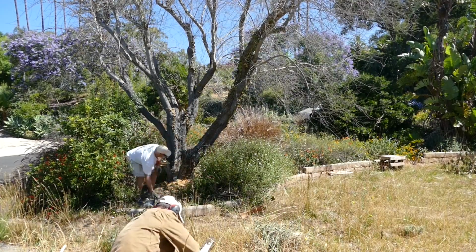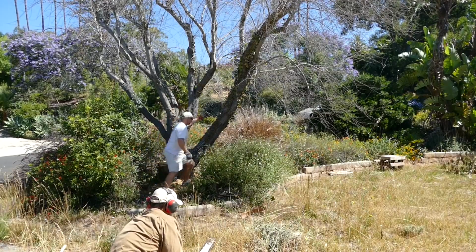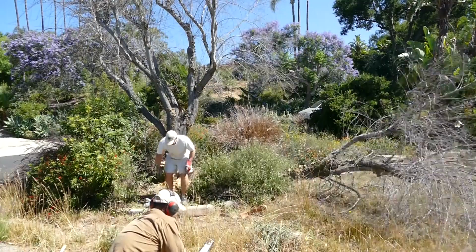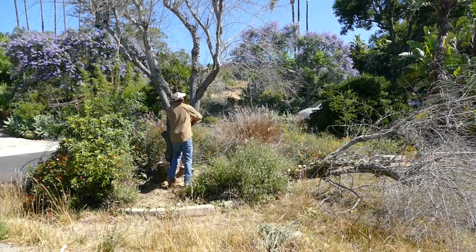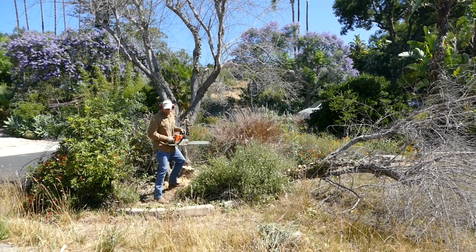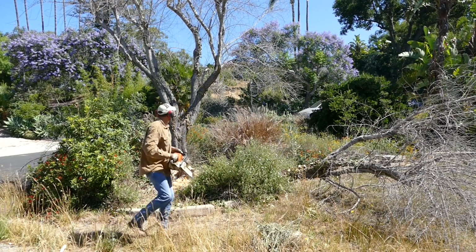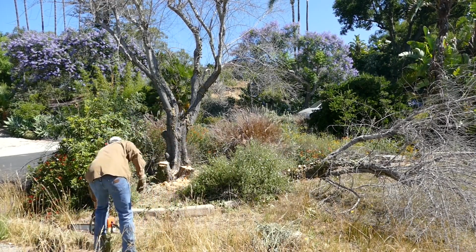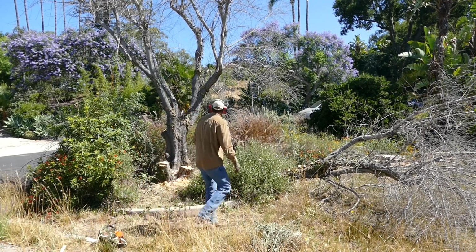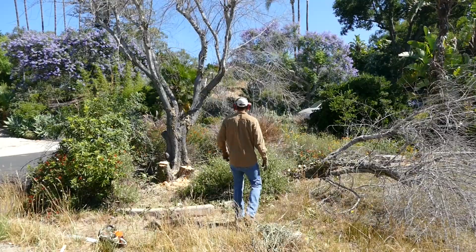It's going. All right, the tree. Oh, we didn't need this anyways. That's about to go. I think the table might be in the way. Oh. Uh-oh, there it goes.